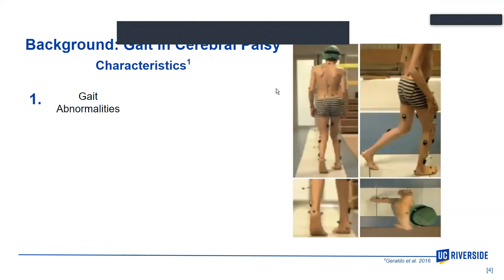As mentioned before, the primary phases of bipedal gait are the stance phase and the swing phase. However, when a child is diagnosed with cerebral palsy, there are noticeable characteristics that affect the way in which they walk. One characteristic that is noticeable are gait abnormalities. Referencing the image, you can see with the image in the top right, the child's right knee is bent during the child's walk. And at the image at the bottom left, you can see the child's foot is angled abnormally. These complications do have a great impact on the stance and swing phases.